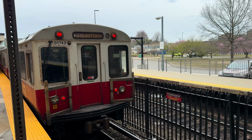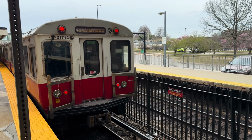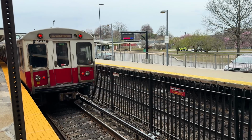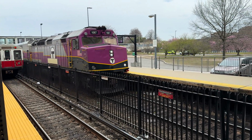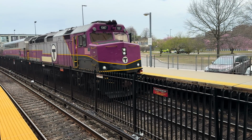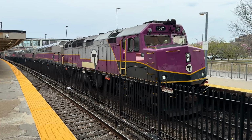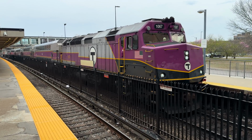We're at JFK UMass on the Red Line and commuter rail. Here comes 1919 bound for Fall River at 1:32. Service. And what a great locomotive is pulling this train too.